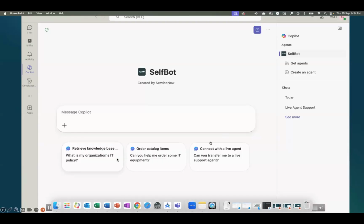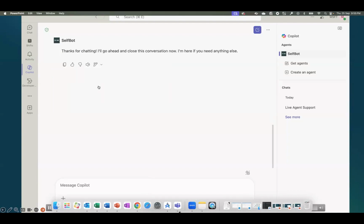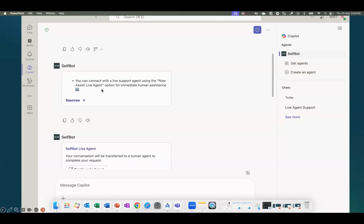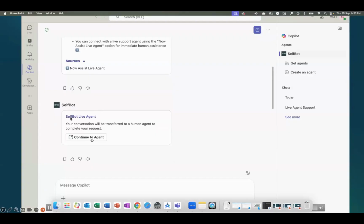Okay, and these are the prompts that you could also configure while you create your bot. So I'm selecting this: can you transfer me to a live agent? And again, the bot is looking into the response. It will generate the response. So what it has done is that it is telling us that this would be supported by the Now Assist Live agent, and this has given us an agent card which would allow you to initiate this agent chat.